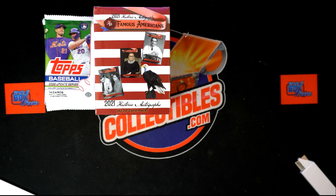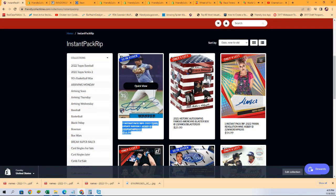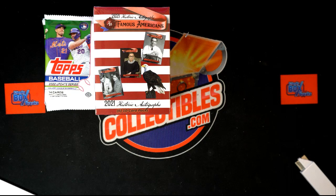So, DJ got the last packs out of Tops Update. And these are the instant pack rips. You can just pick up some packs. We got us a fresh box over here to rip through some packs. And DJ also got in the blaster box. So let's do this. Man, good luck. Hope you hit something great.